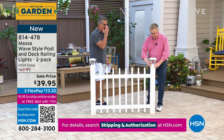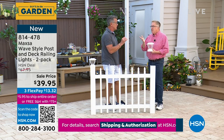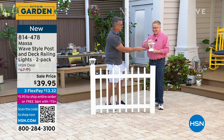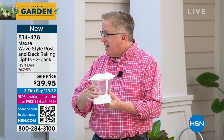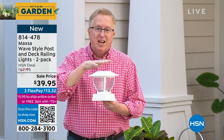I don't know for sure, but I will tell you that the Maxa caps have been at HSN at least 5 years. If it ain't broke, don't fix it. Although I love the new glass design. The new glass is made a little bit taller, a little more glass to see, a little more glass to show off. If you have never seen this before, take a look.